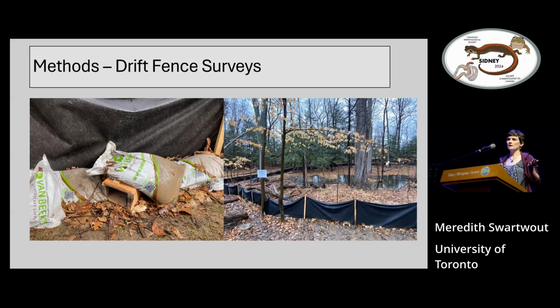We weren't sure if it was going to work. Turned out it worked pretty well. So we had just as many, if not more, of the salamanders that were captured and marked going in were marked coming out. So we had a similar proportion of ones that were captured coming out that had been marked going in. And we sampled, surveyed these every 12 hours, basically from the beginning of March all the way through late April.